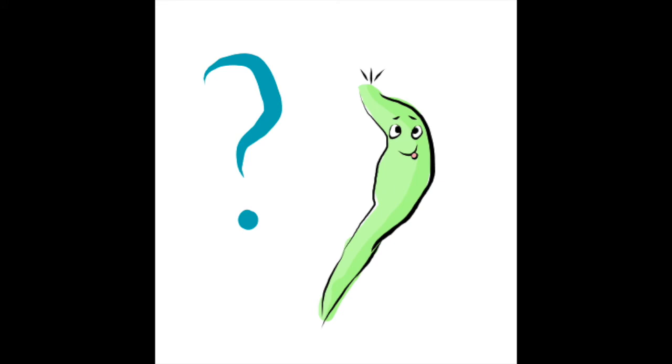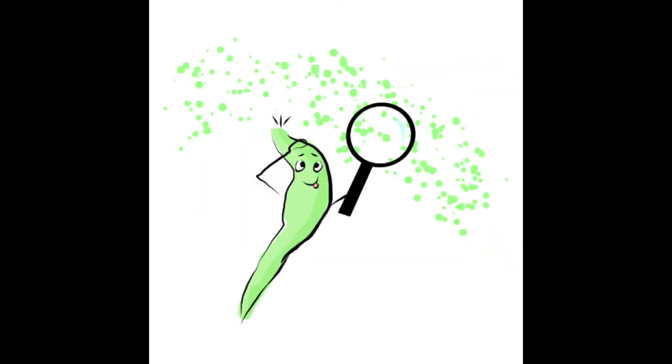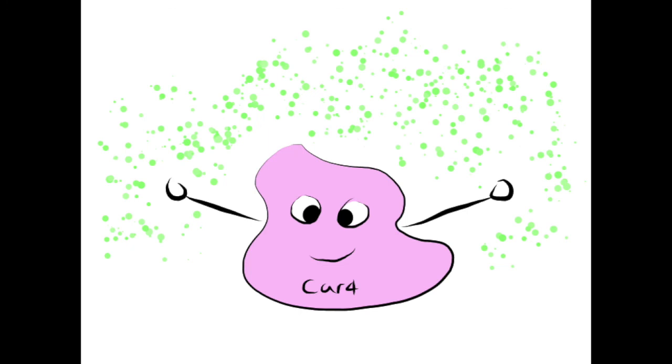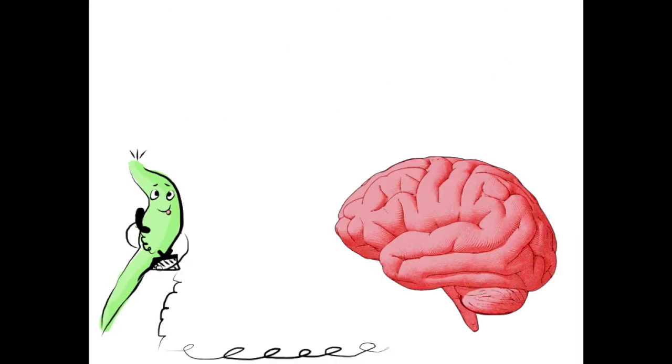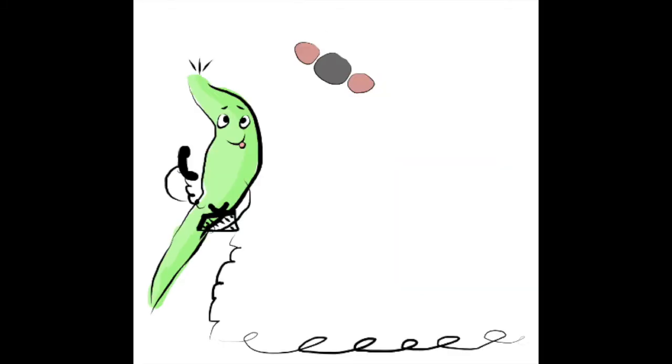So why does this have to do with sour-tasting cells? Well, CAR4 happens to have a reaction to CO2 that makes it give away lots of acid, and sour-tasting cells look for acid in their environments. So even though CO2 itself isn't sour, it causes CAR4 to produce acid, which makes your sour taste cells tell your brain that you're tasting something sour. And that's how CO2 hijacks your sour-tasting system.